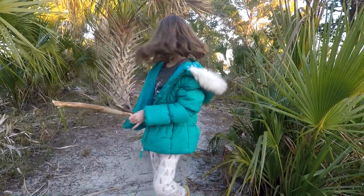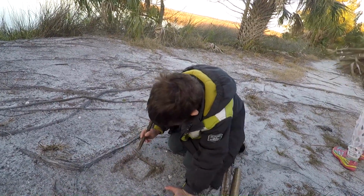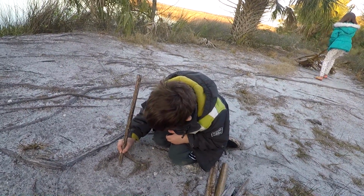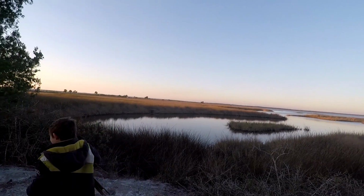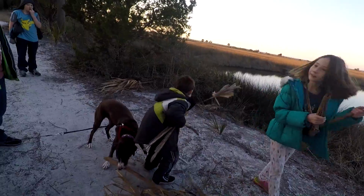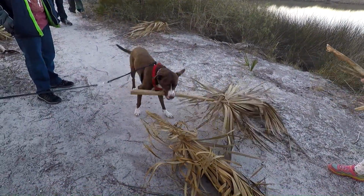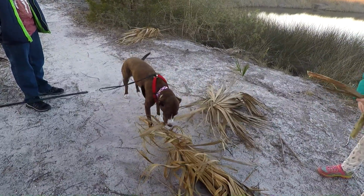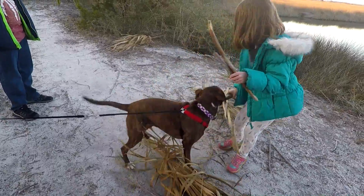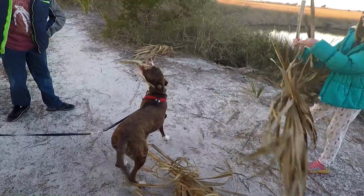Our footprints, Fiona? Yeah. If you want, I'll symbol to you. Square. Oh, Luna wants your stick. She broke it. I will do the sound. Luna, what are you doing? Oh! She's just like, destroy everything.